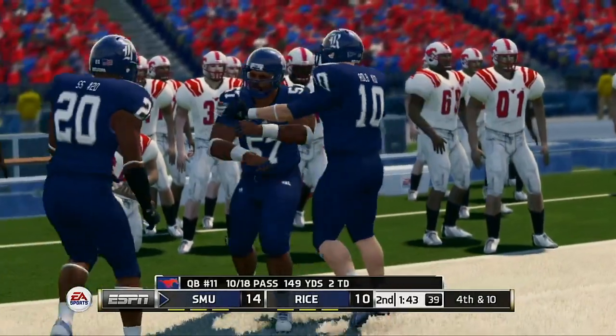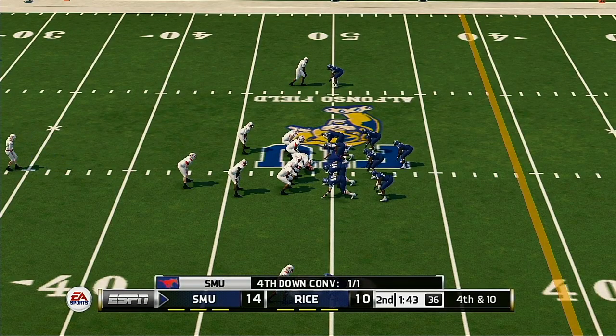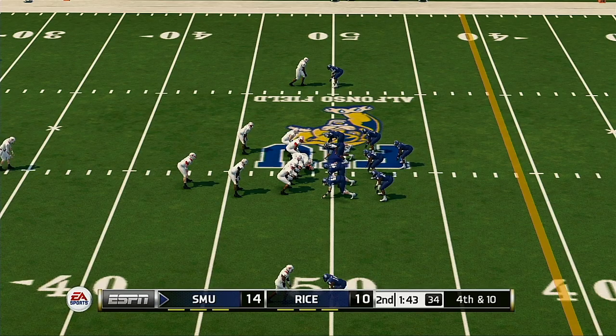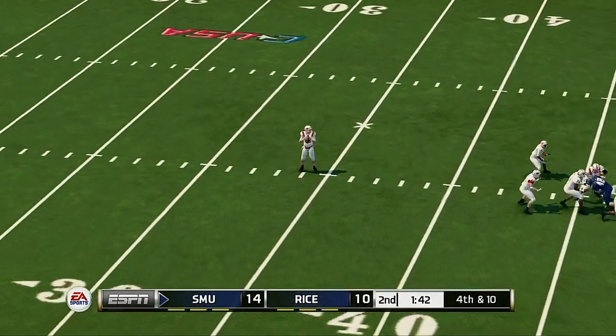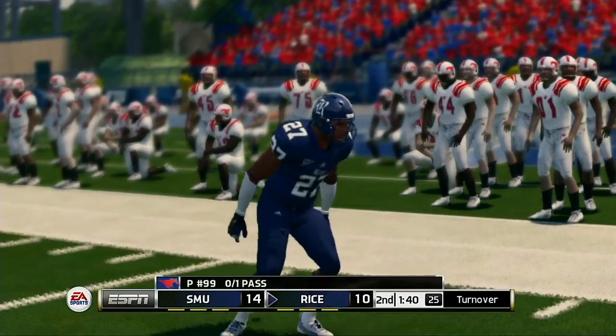Incomplete. Number 15 was the intended receiver on the play. That'll make it fourth and 10. He punts. No, he won't. And so now the ball is turned over on downs.